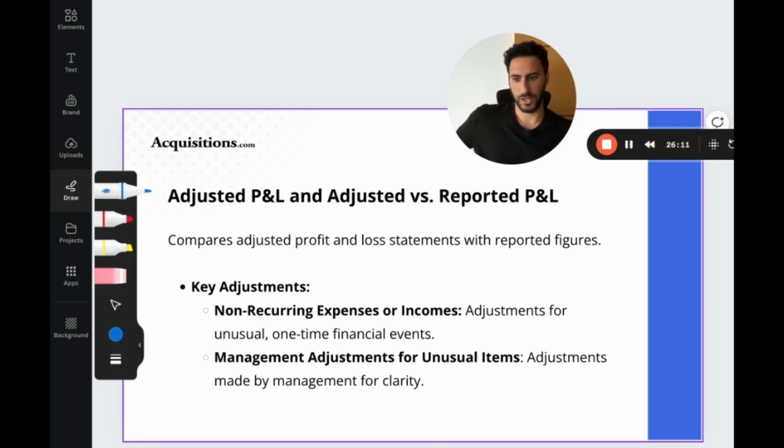So anything non-recurring is something you can look into, because we really do that to understand the core performance of the business. That's the goal. We don't want to see, say, a random Ferrari purchase written off on the business. We're not going to buy a Ferrari every year, hopefully, unless we want to. But when we buy a business, we want to know if that expense is something that is going to be a recurring expense.